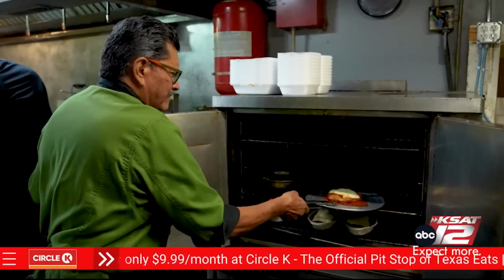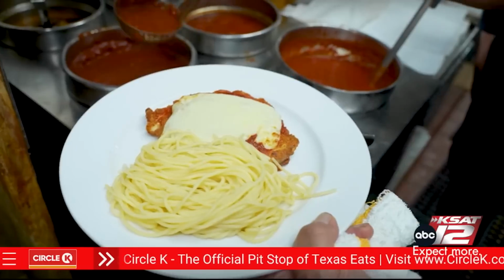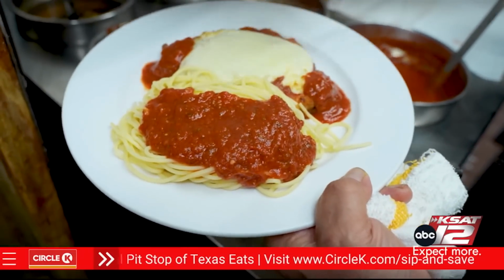The chicken parmesan comes out of the oven, and then on the side comes spaghetti noodles with some marinara sauce, and then you know we gotta add on some parsley on top of that, and now it's time to dig in.